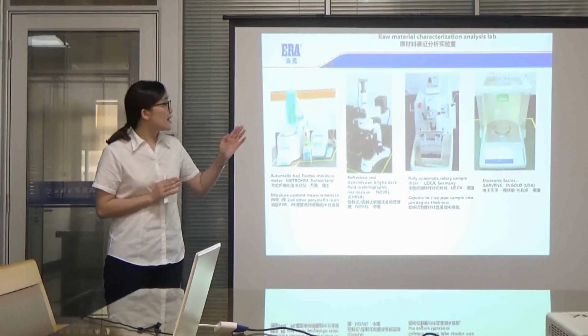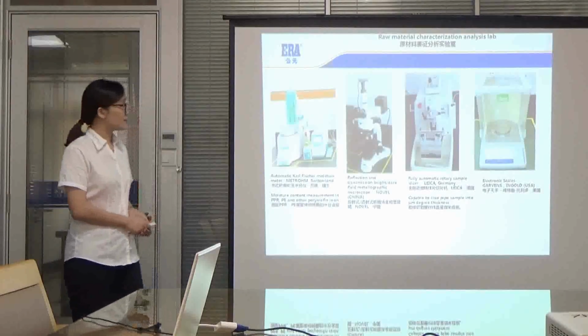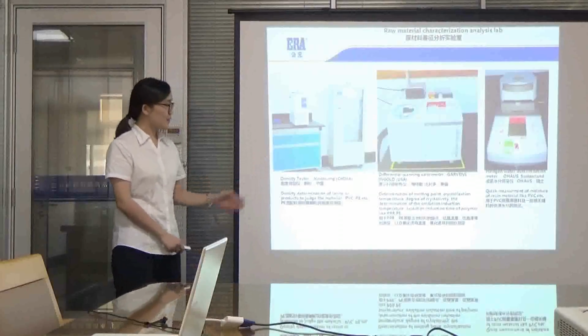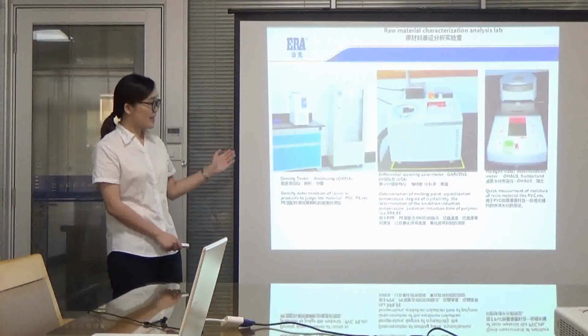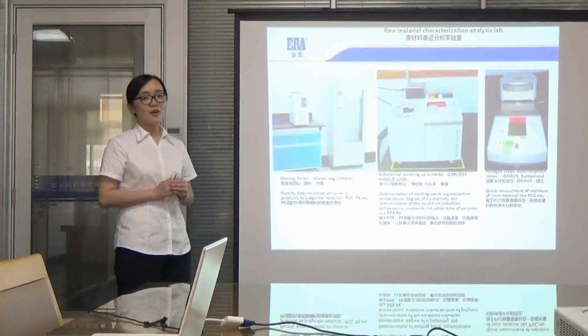And the last one, this is electronic scales from USA. Okay, so now please also look at this picture. This is our density tester. We use this machine to test the density of our raw material.